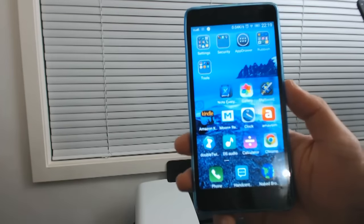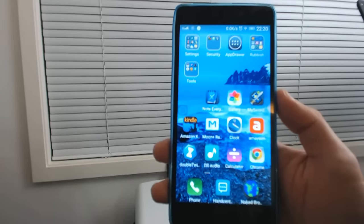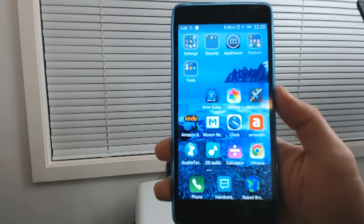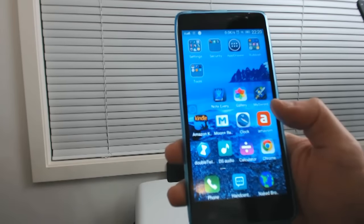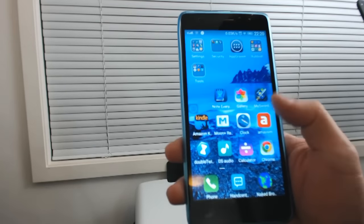Now the other issue is in terms of call quality. In terms of other people hearing you, there's no issue. But you hearing the other person on the line, even at full volume, it actually is a bit soft. But I think you can download an app for dealing with that. So, minor issue with that.